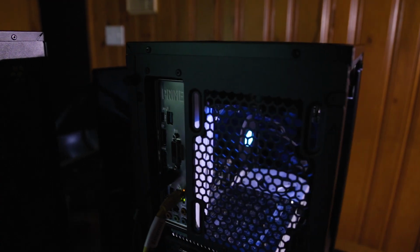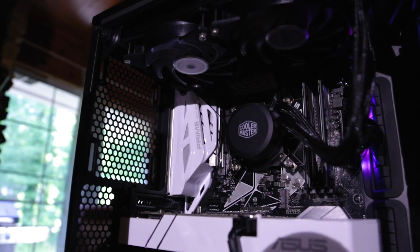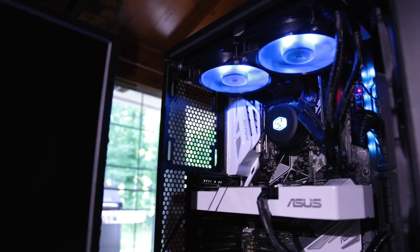So I bundled this CPU with the ASUS Prime Z370-A motherboard that you can see behind me. I think this motherboard is a great entry-level motherboard. It has many of the features that you would like on higher-end boards. Things such as overclocking. It's got the ASUS Aura Sync system.